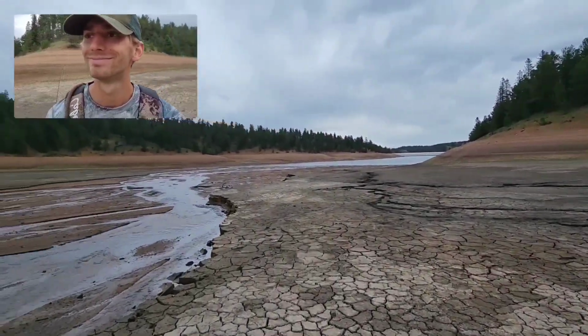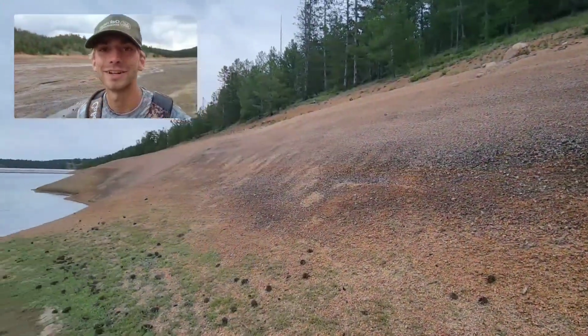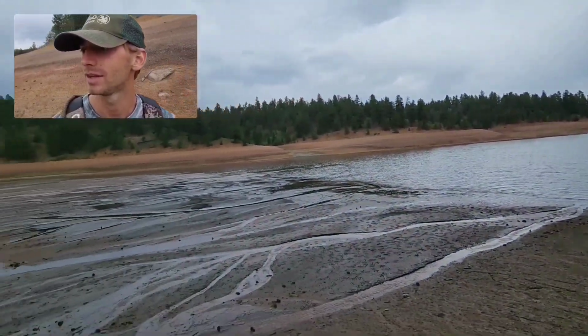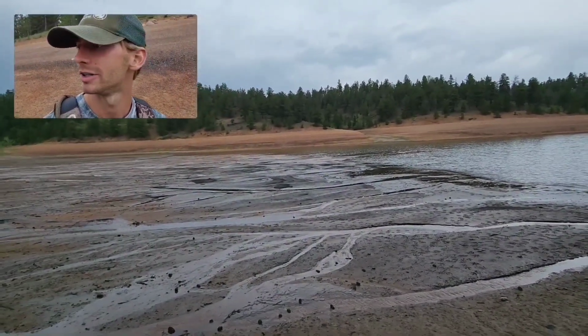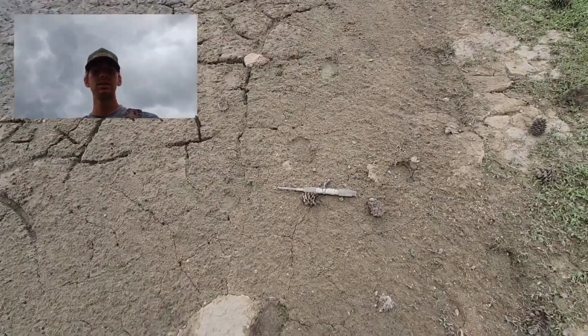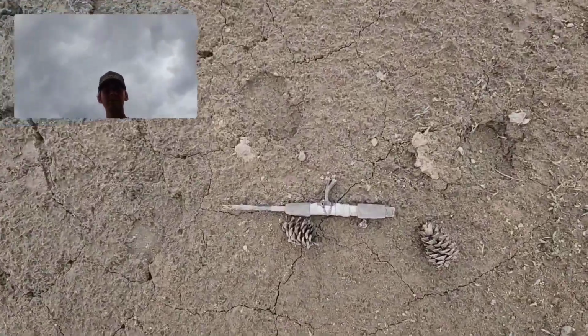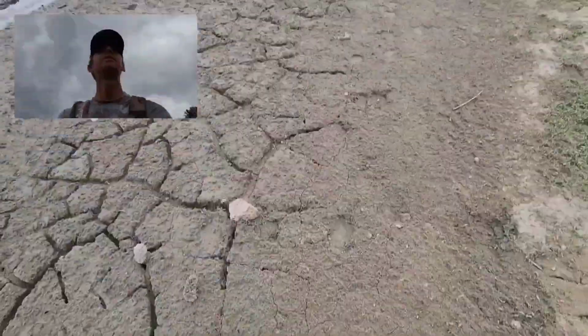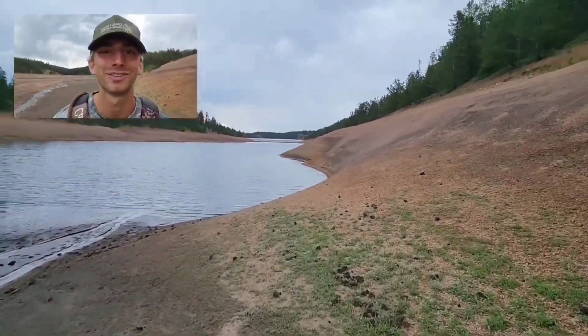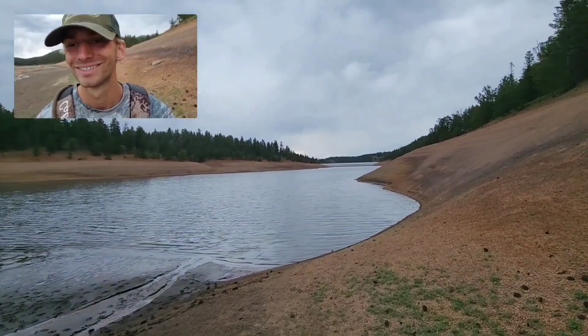It'd be alright. I've been keeping an eye out for different stuff on the bottomless lake. It is getting drained out here. Different stuff ought to show up, and found a fishing rod that has seen a better day. Kind of funny. Wonder what the story is on that.